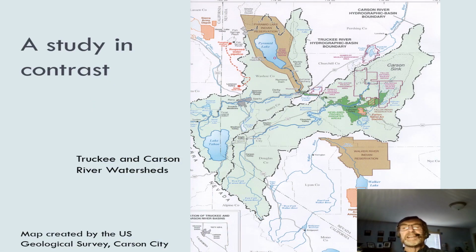Well, first, let's take a look at this map. It shows actually the watershed areas, all the areas that contribute precipitation to both the Truckee River on the north side and to the Carson River watershed on the south side. So you have the Sierra Nevada in the lower left, the high country which gets the most of the precipitation in the form of snow, and both rivers flow generally towards the northeast.